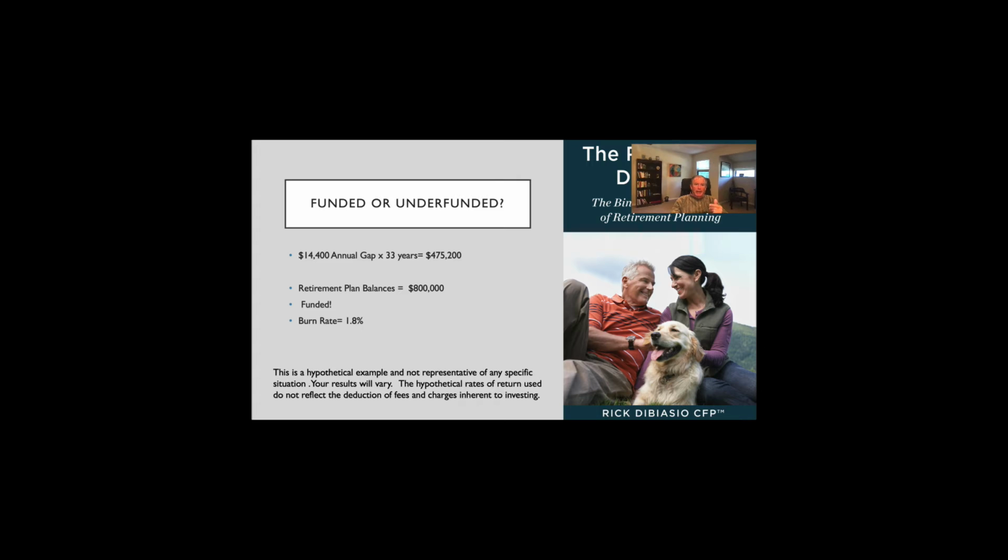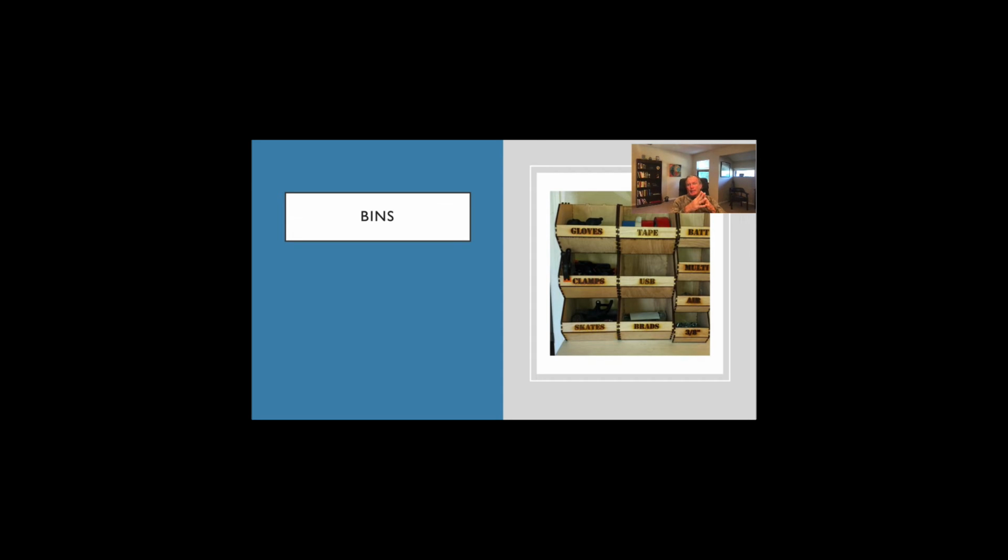Now, what do we do with your money? Well, we've come up with this idea that's called the bins and gaps method of retirement planning. And it's in my book, The Retirement Dilemma. It's a way that we can help you develop a potential income for life. Now, we talked about the gaps. That's the gap in your income that we have to cover.